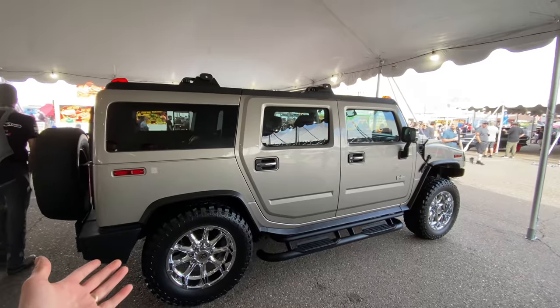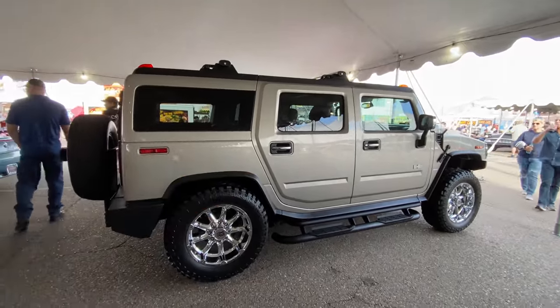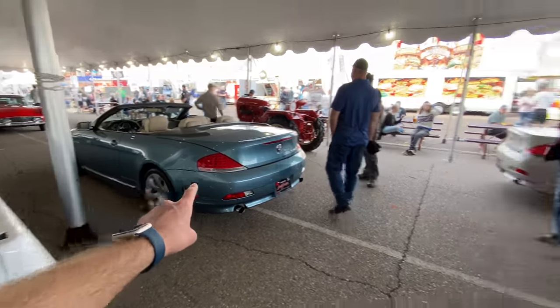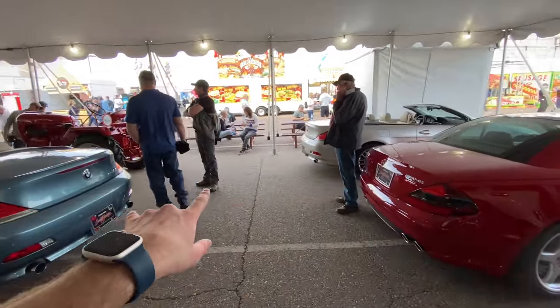Just a normal Hummer H2 with aftermarket wheels and what looks like a failed rear suspension that pumps back up before it goes across the auction block. These cars are the ones that I would want for here because these are Sunday cars that go for no money. An SL55 and then two 645s. What ends up happening is these are just normal, weird used cars that go on Sunday after everyone's hungover and everyone leaves.